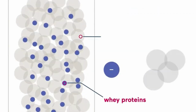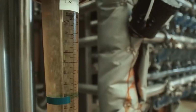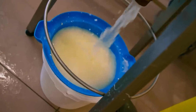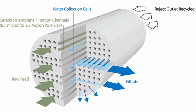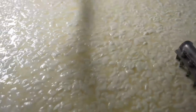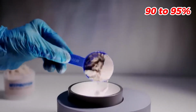Ion exchange is a chemical process that separates proteins based on their electrical charge. The whey is passed through a resin that attracts the proteins, allowing other components to be washed away. The proteins are then released from the resin, producing a pure protein solution. Microfiltration, on the other hand, uses extremely fine ceramic filters to separate the proteins. This method is often preferred because it doesn't involve chemicals and can preserve more of the beneficial whey protein subfractions. At this point, we have a liquid that's incredibly rich in protein, typically 90 to 95% protein by dry weight.